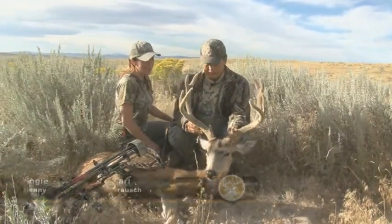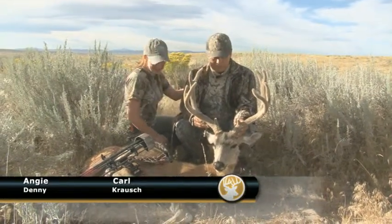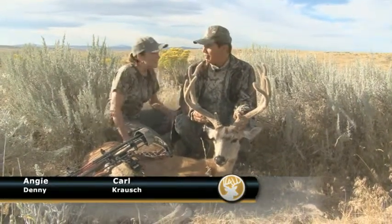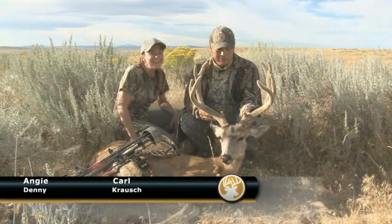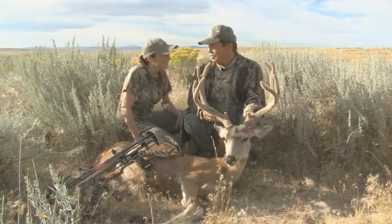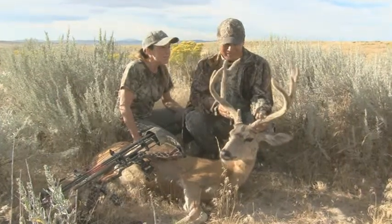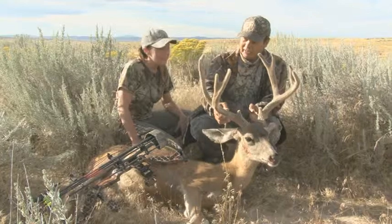Awesome. Very nice. My first bow kill. Yes. I couldn't be happier. And let's see, you were in the blind for a whole hour, maybe? Probably an hour, about 7:30. That's pretty lucky. Well, sometimes you get lucky. That's right. It's Scott's favorite saying. He'd rather be lucky than good. I would, too, any day.